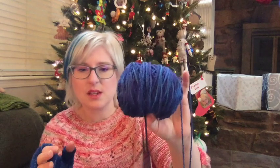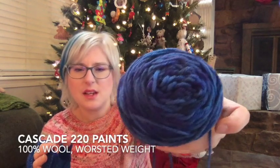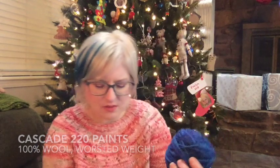I didn't mention, I'm really bad about remembering to mention every little thing about the project, so there's almost always something I forget. This is Cascade 220 paints, and it is blues and purples and stuff, and I've had it for like ever, and I think it was part of an exchange. But this was total stash diving, and this is deep stash, like years old. I'm talking like, I don't know, 10 years old? I don't even know, maybe longer than that. Probably older than my daughter.